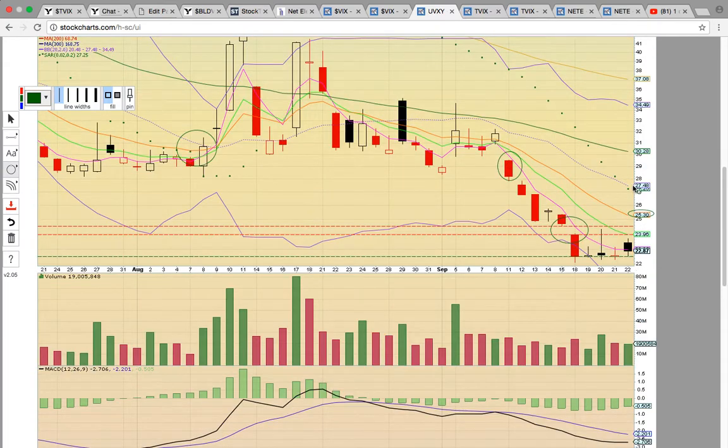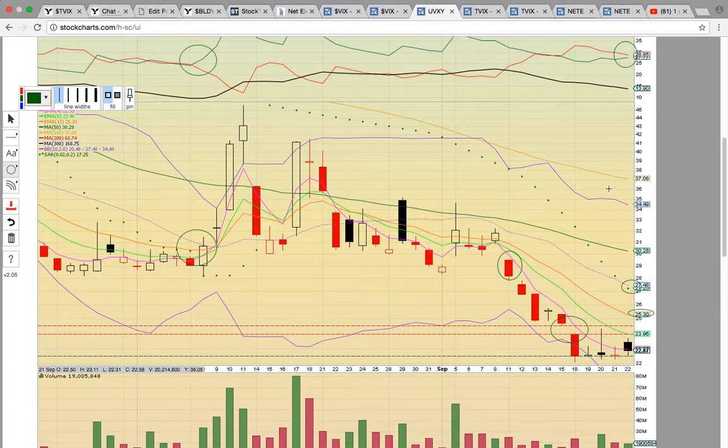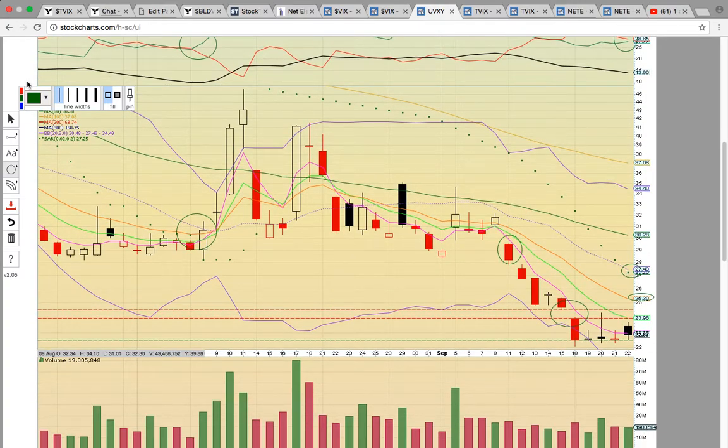And you do have the parabolic SAR dots. Notice how they're down here at 27.25 right now. And so they started way up here at above 45 back on the 15th of August, and so they've worked their way all the way down. They're getting close to the candles.